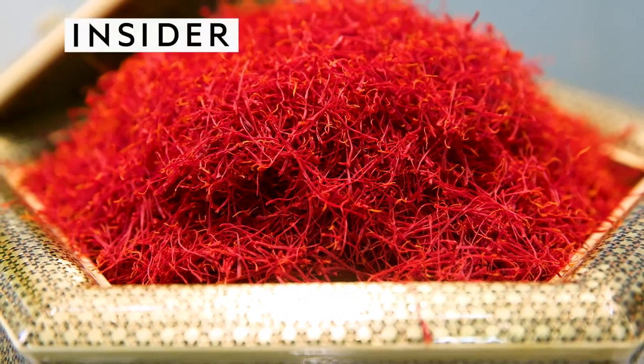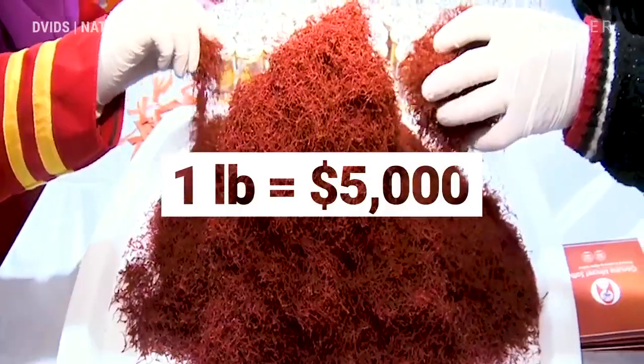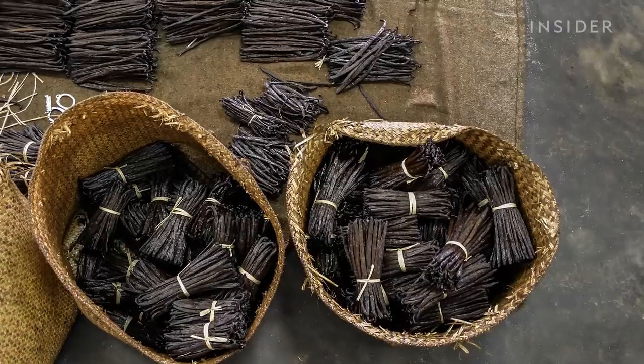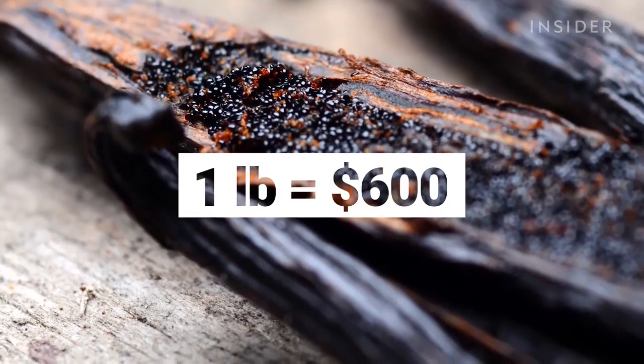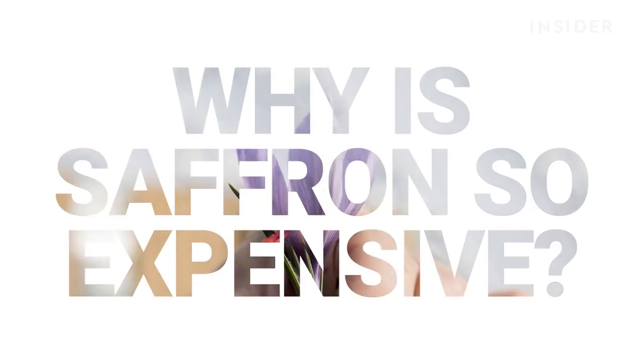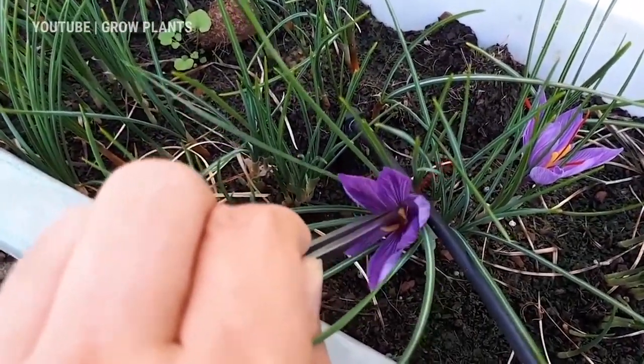This is saffron, and just 1 pound of it can cost you $5,000. It's easily the world's most expensive spice. The next most expensive spice? Vanilla at about $600 a pound. So what makes saffron so wildly expensive? For starters, saffron is a complicated spice to harvest.